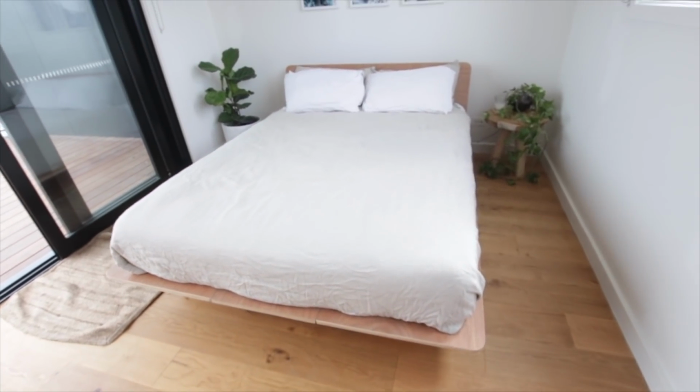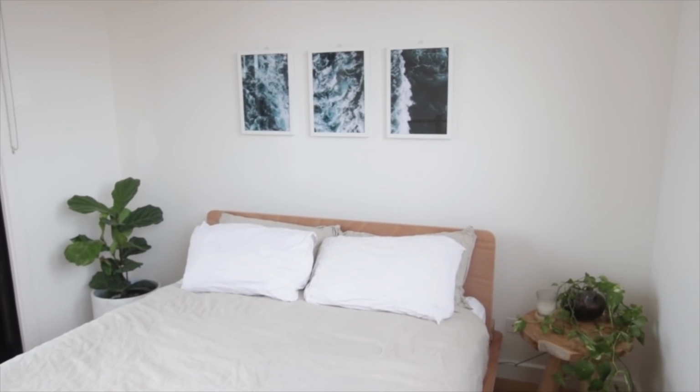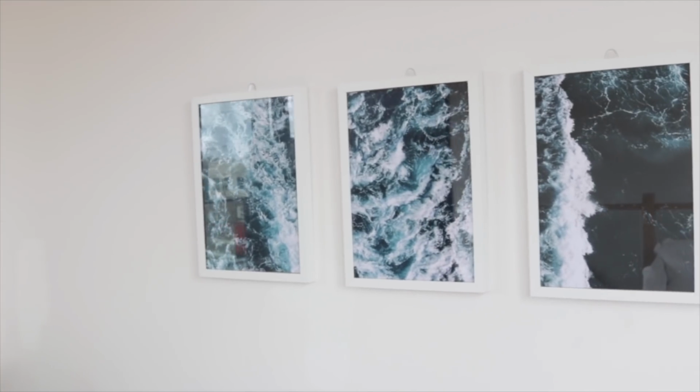So this is the bed frame that I got. It is a really clean, really simple, minimal design, and you can click it together without any tools.